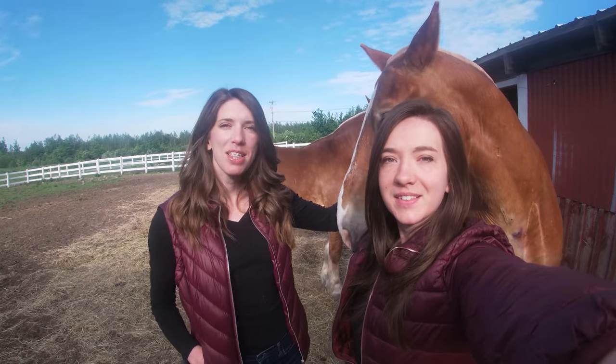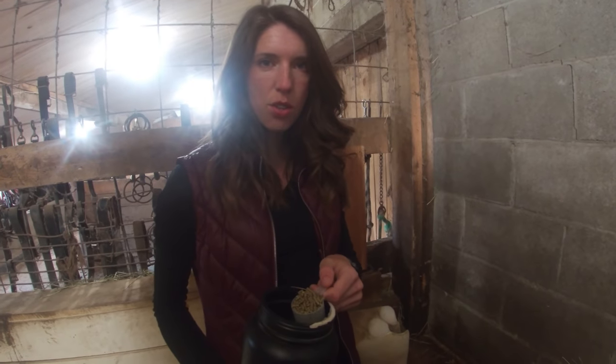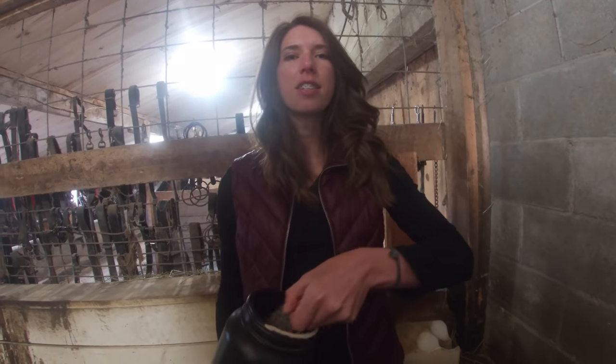So let's get them in. They're obviously ready to go. So in the morning, the horses get some minerals along with their grain. And we just put it on the grain. It looks like this.